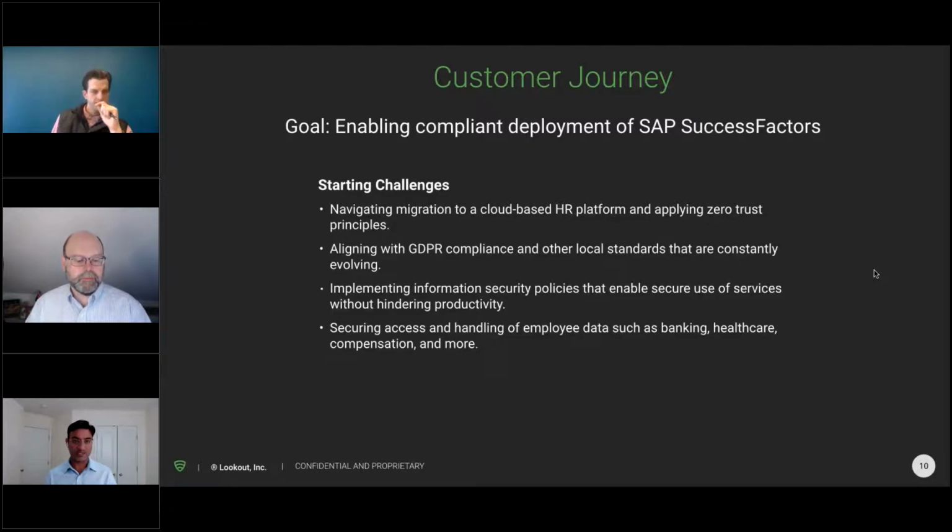But the challenge doesn't stop there. Even if it is a privileged user, sometimes privileged users have access to a lot higher quality data sets. How do we ensure that the privileged users especially are monitored properly? Do we have tools in place to ensure that privileged users are accessing the right data sets? That was another challenge. So those were some of the challenges the customer started the journey with, and some objectives.